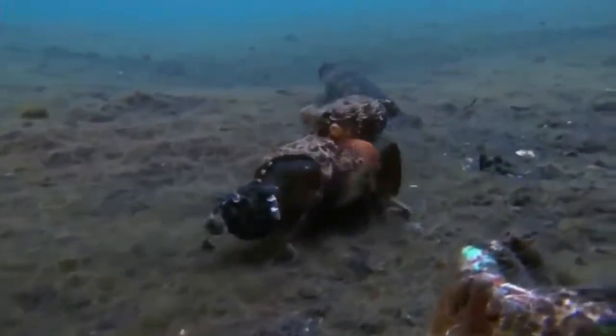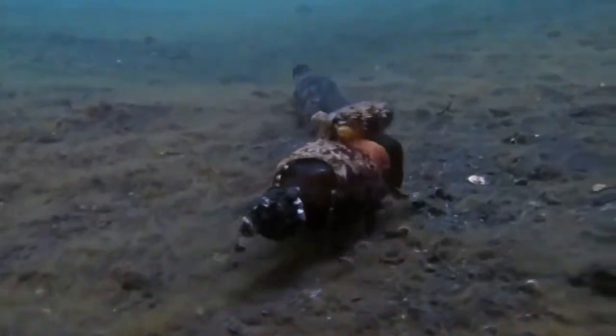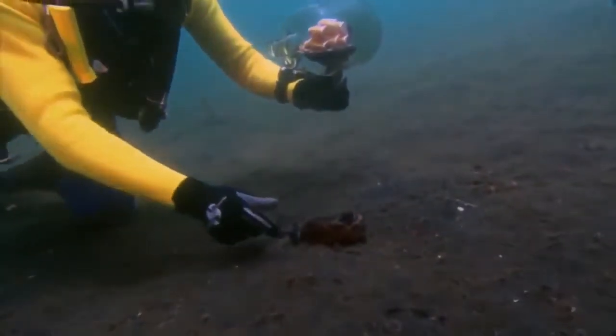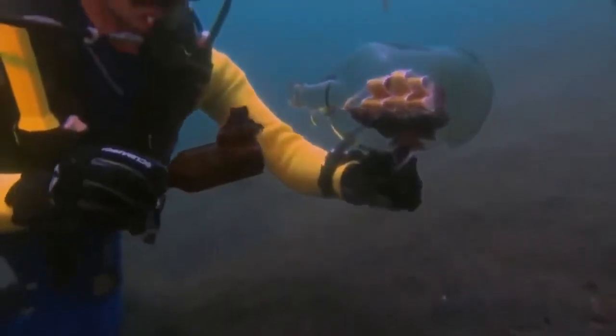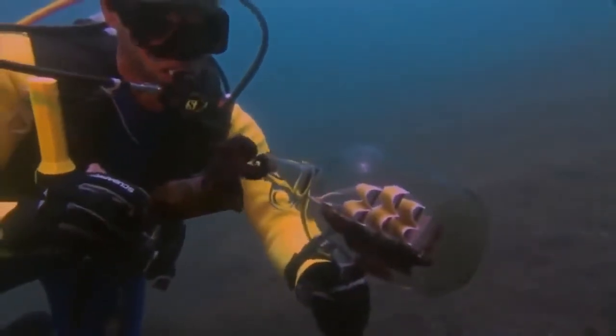Bob and John find this little octopus ambling along with a dark brown bottle tucked under his arms. The bottle turned out to be his home, and he took it with him everywhere. So I thought I'd offer him a new fancy place and see if he's interested in trading spaces.